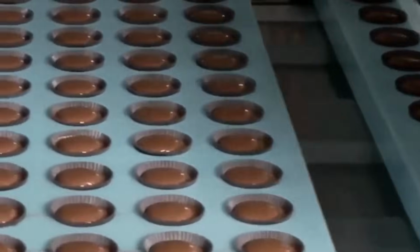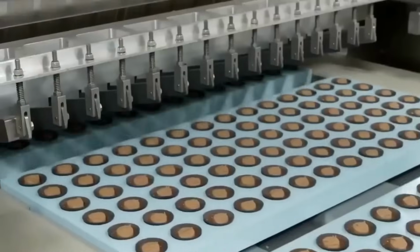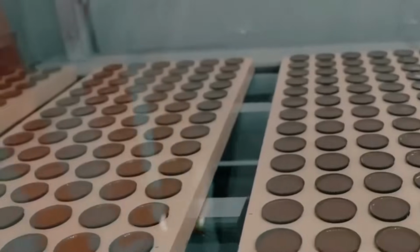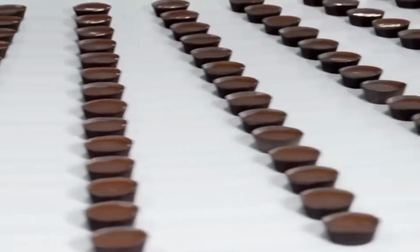Once the paper cups are set in place on the moving line, a chocolate depositor head releases a measured dose of tempered chocolate into each one. This is known as the bottoming phase. The amount of chocolate is critical, not only for structure, but also for controlling the ratio of chocolate to filling.